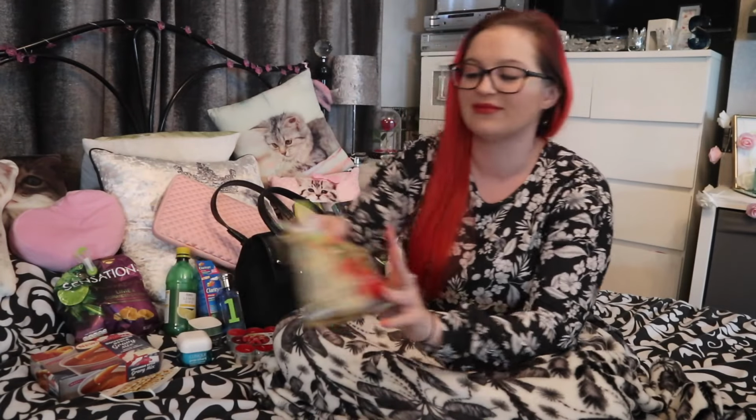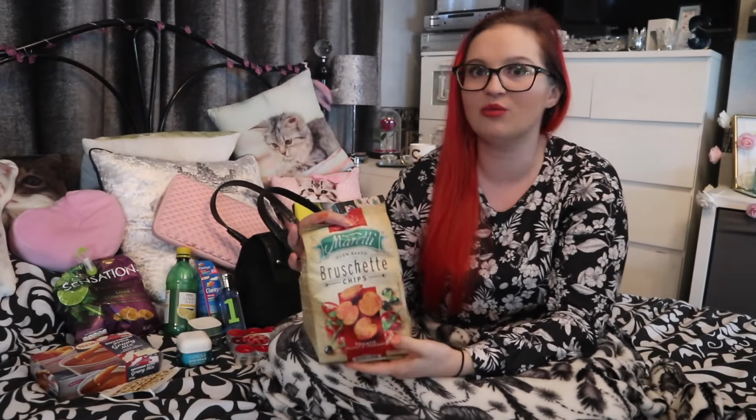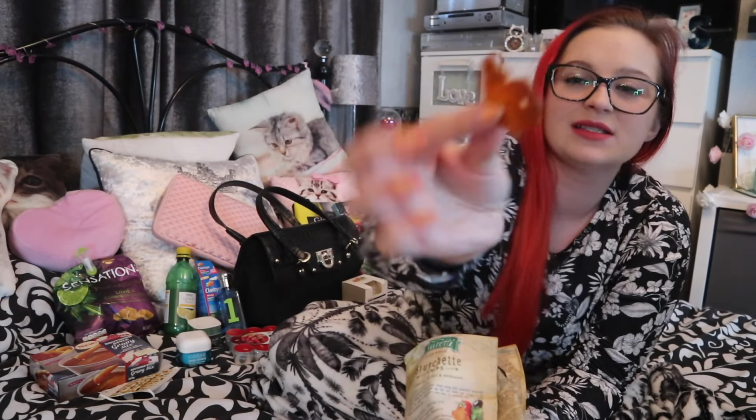But these little gems, as I say, are very much folded over because I've been snacking my way through them. I'm going to have a look back because I can't remember if I picked these up in Home Bargains or B&M, but they're called Marietti oven baked bruschetta chips in tomato, olives and oregano. Right, screenshot this right now, and if you go to B&M or Home Bargains, you need to get some of these. They are delicious. They're literally like little baguette crackers in a way, but they are so good, and I think they're only £1.